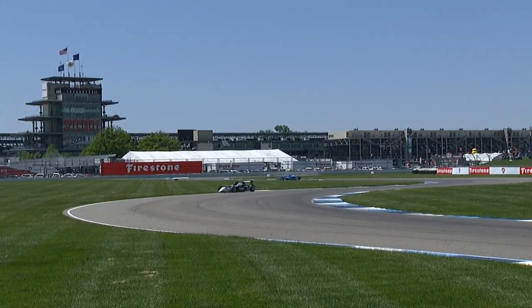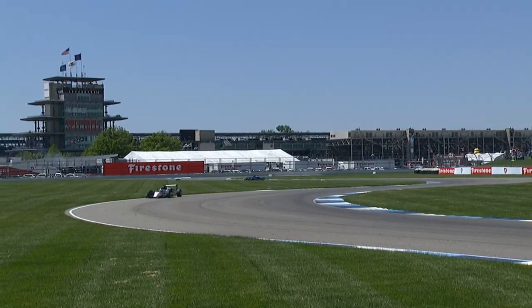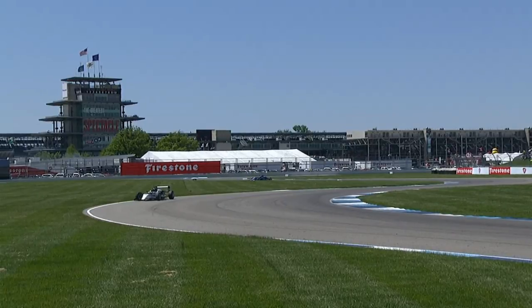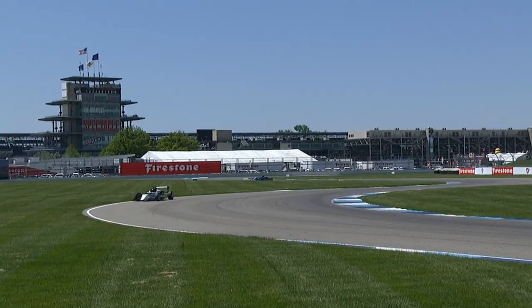Looks like the number 34, Bailey Mickler, involved as well, Jerry. So again, Thompson in pit lane, Bailey Mickler involved as well as the 27 of Colin Kaminsky. Mickler's going to stop. You can see big damage to the right front of that car.